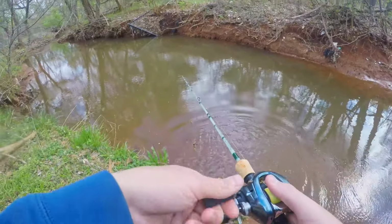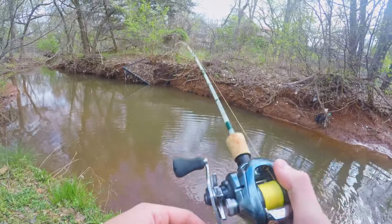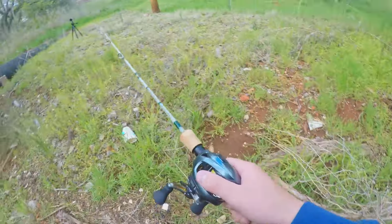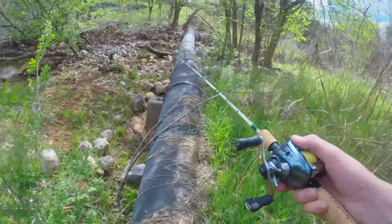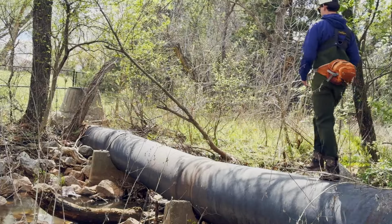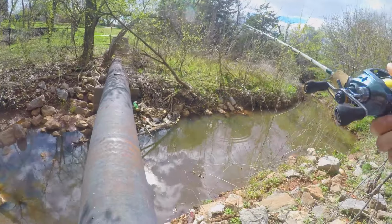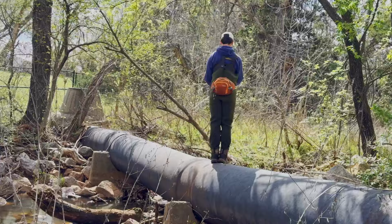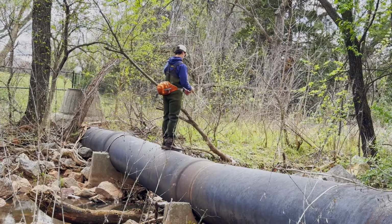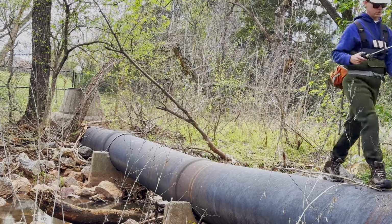Bloop. I really should retie, but we're just gonna keep sending it because I don't want to retie my leader, and it's already pretty short. All right. Let's head on top of this culvert pipe real quick. Let's try and stay on it. That's the first goal. Not fall in the water. There's none on the section right here, no largemouth at least. I'm sure there's some bluegill we'll come back and catch, but let's head on down to the waterfall.